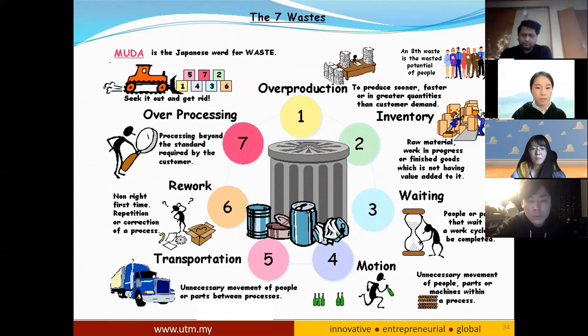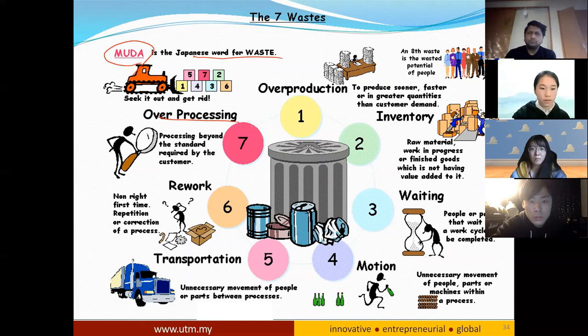Overprocessing. You need to sign documents, every page you need to sign. Waste. Why? No lawyer contract, every page. What does it mean? It doesn't mean anything. They just create unnecessary overprocessing.